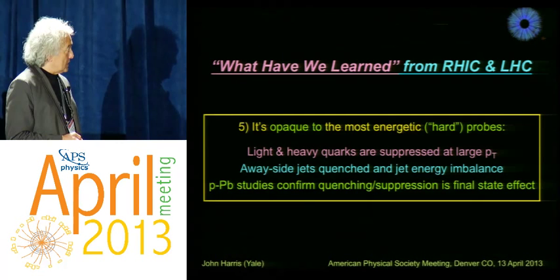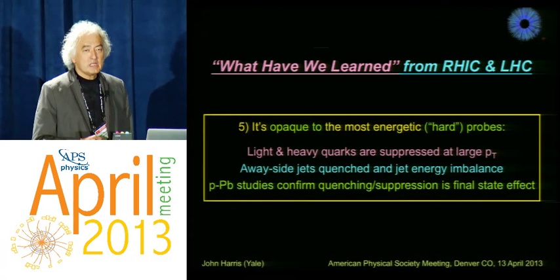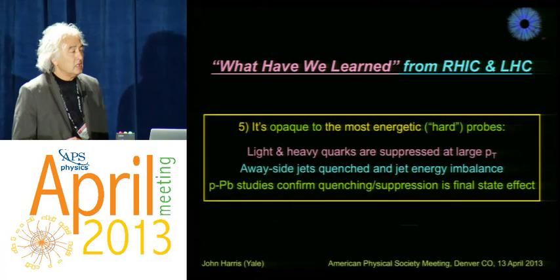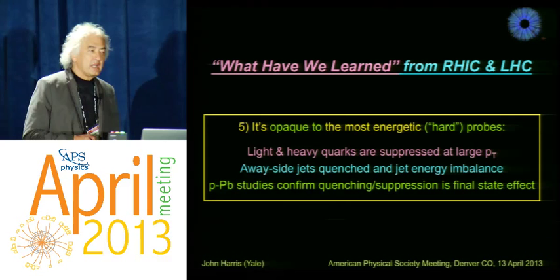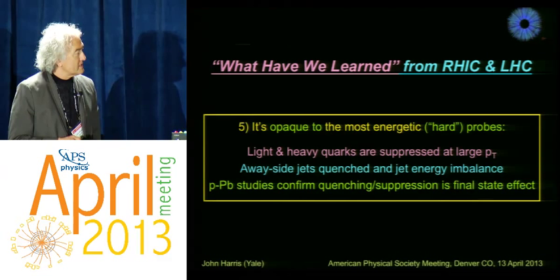So in the last 10 minutes or so, I want to tell you about what we call the hard probes. We see that it's opaque to these most energetic probes. I'll define that. And let me just give you the conclusions real quick, and then I'll give you the details. So light and heavy quarks are suppressed at large transverse momentum as they propagate through the colored medium, this Quark-Gluon plasma. Awayside jets are quenched, and there's a jet energy imbalance. And also, from the proton on lead initial studies, this confirms that, in fact, this is a final state effect and not from the initial state, this suppression.